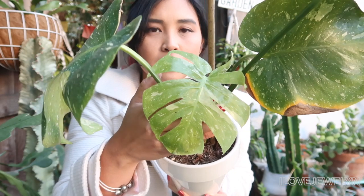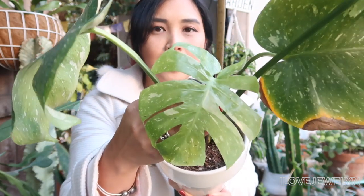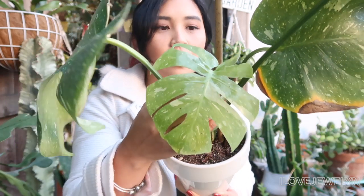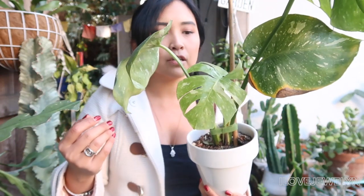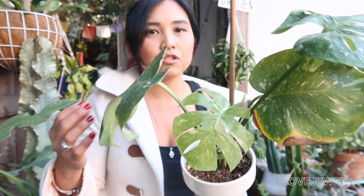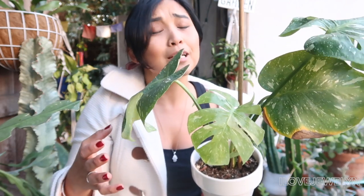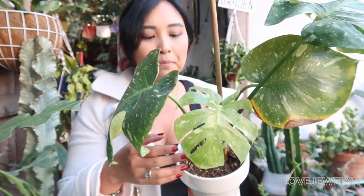I will share it for December's Pot of Fame. This leaf recently unfurled, and it is the cutest thing. So I'm glad that it unfurled a new leaf for me, because I spent so much money on this plant. I was very stressed out that I wasn't going to be producing any growth, and then I would feel really bad for myself for investing so much money in a plant.